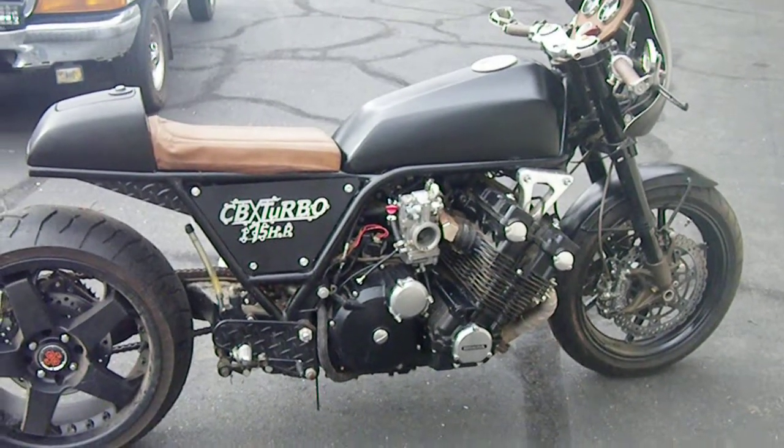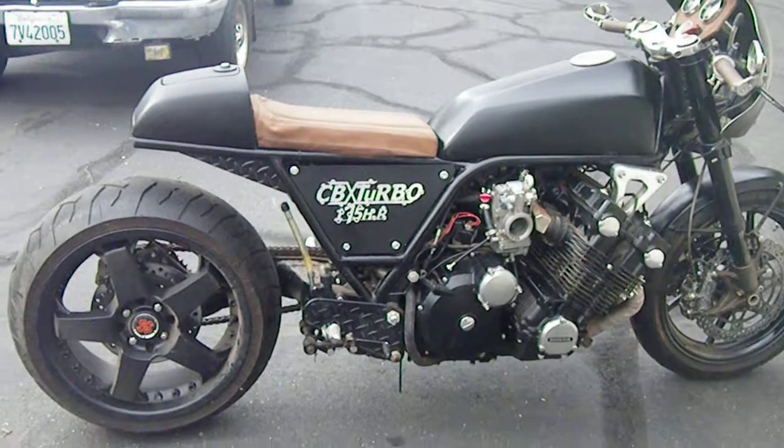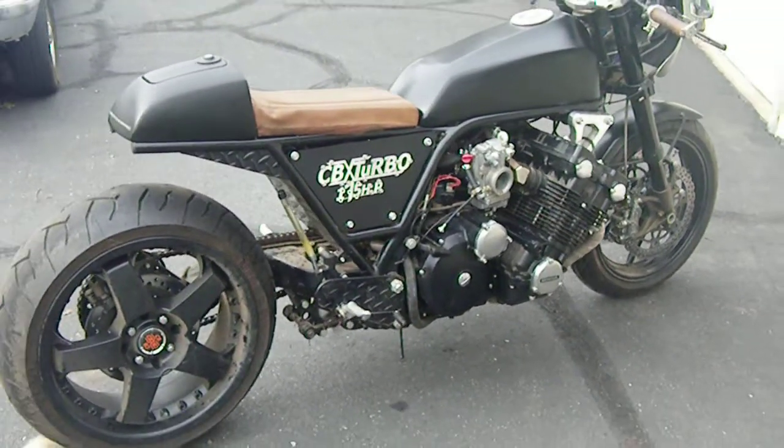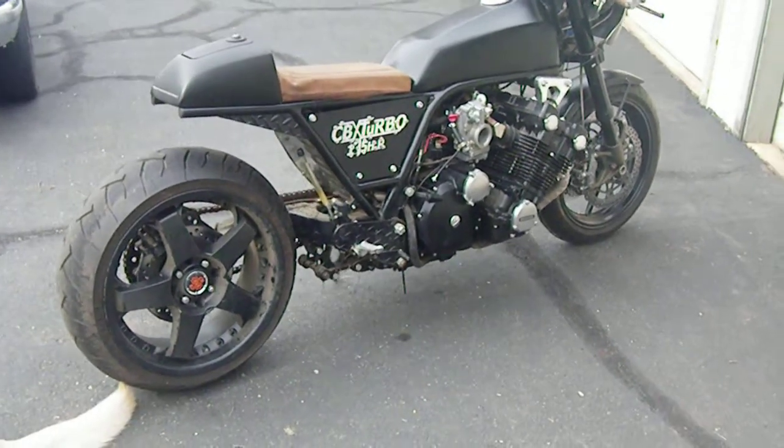Front brake light switch works. Rear doesn't yet. Rear brakes aren't very good. Front brakes work. Battery's dead right now. I may throw a bit of battery into it.